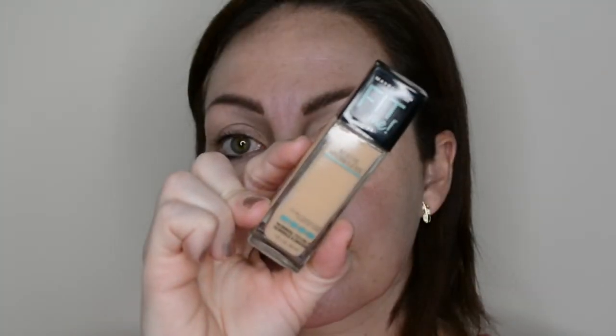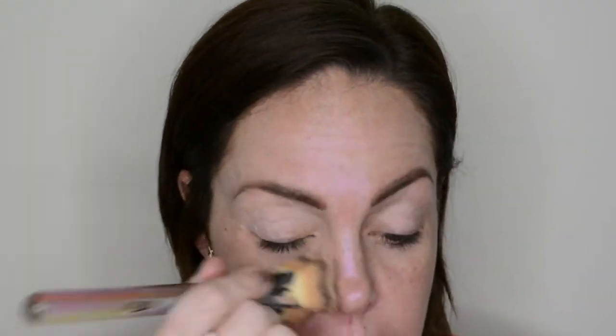For foundation, I'm going to be using the Maybelline Fit Me Matte Poreless Foundation. This is for normal to oily. This is in the color Classic Ivory.